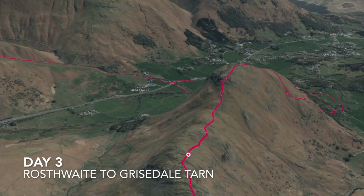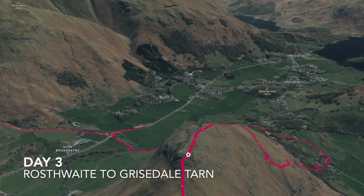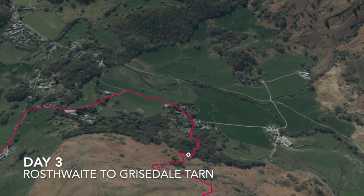In the Lake District, the climbs were tough but achievable. I found the descents much more challenging, particularly with my slightly dodgy knees, and I was very grateful for my hiking poles, which really helped.